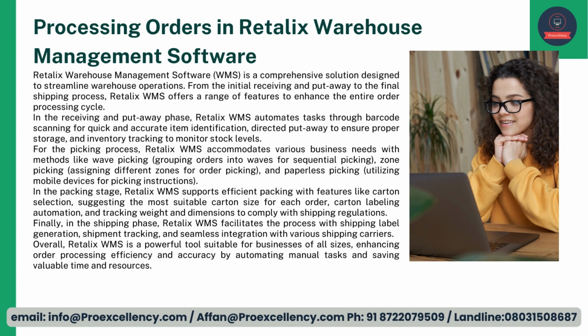In the receiving and put-away phase, Retalix WMS automates tasks through barcode scanning for quick and accurate item identification, directed put-away to ensure proper storage, and inventory tracking to monitor stock levels. For the picking process, Retalix WMS accommodates various business needs with methods like wave picking, grouping orders into waves for sequential picking, zone picking, assigning different zones for order picking, and paperless picking, utilizing mobile devices for picking instructions.